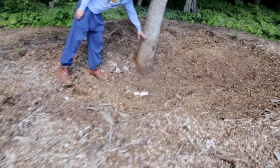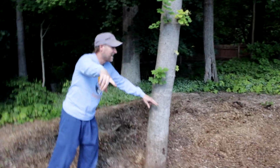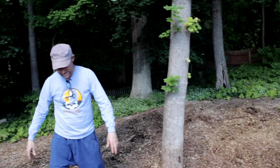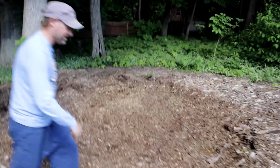This used to go up. You can see the mark here. It used to go all up to here, all the way out to there. Oh, wow. And all the way back in there. And we've used so much of it that I'm actually starting to create a crater.